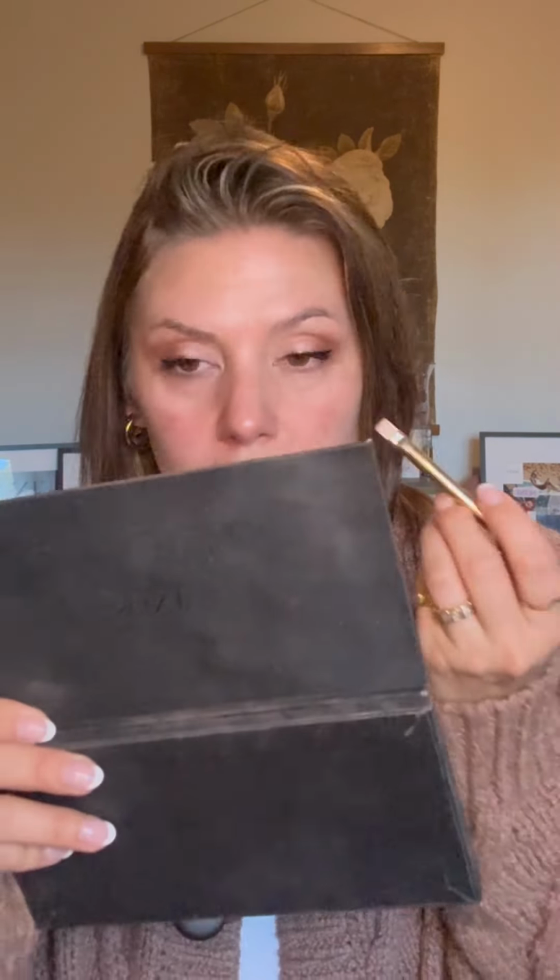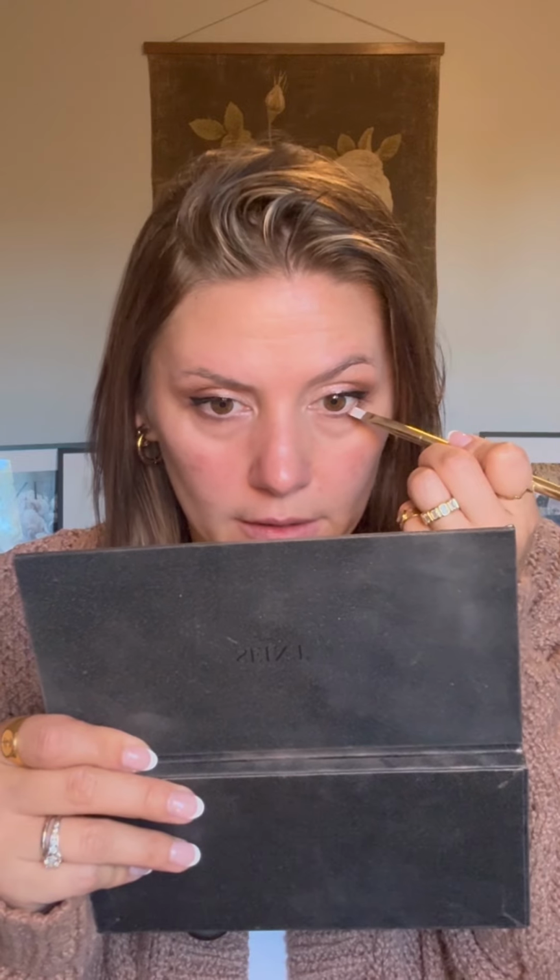I need to wipe off because it looks like I put eyeshadow on it. And I'm going to go in to my main highlight here and we're going to waterline it. Where is it? It's somewhere. We're going to waterline just to clean things up and open up the eye.